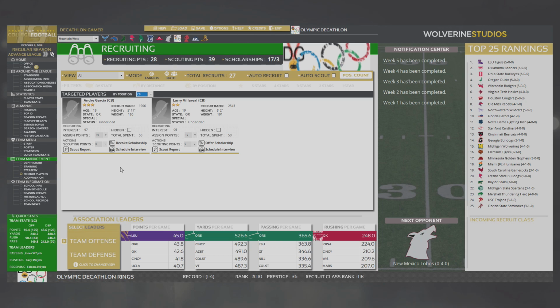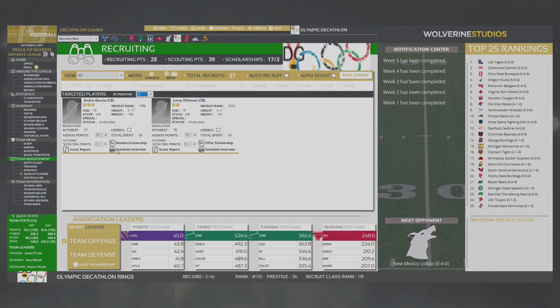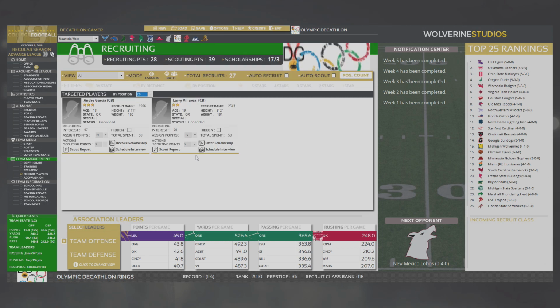Corner. Okay, Garcia is who we're offering. His interest is high, yes. I have no report on him whatsoever, though. He's the only 3-star guy we're after, so he's clearly ranked higher than Villarreal. Villarreal is the one that I actually should. Interest is high, and we're the only ones recruiting him. Let's go ahead and spend some points.